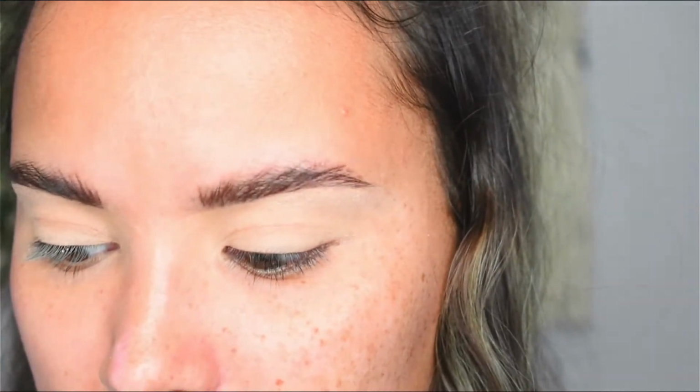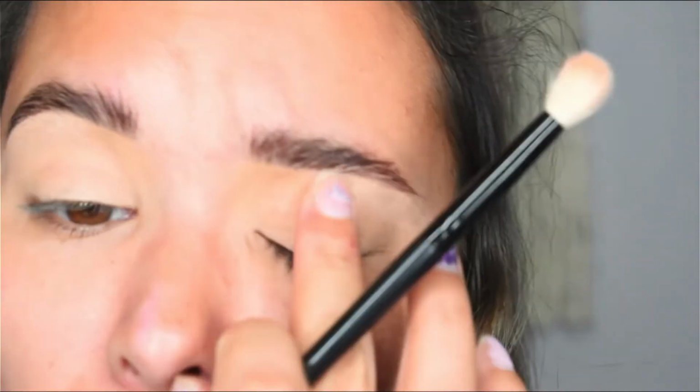I'm gonna zoom you in. So I didn't set my base on my eyes because I really wanted these colors to kind of pop. So hoping having a sticky base would make that happen. So let's just get started.